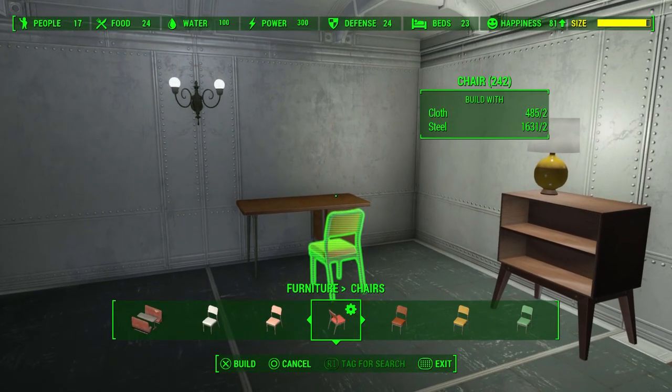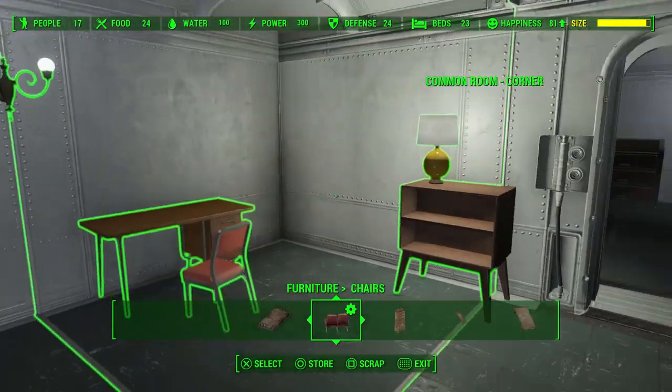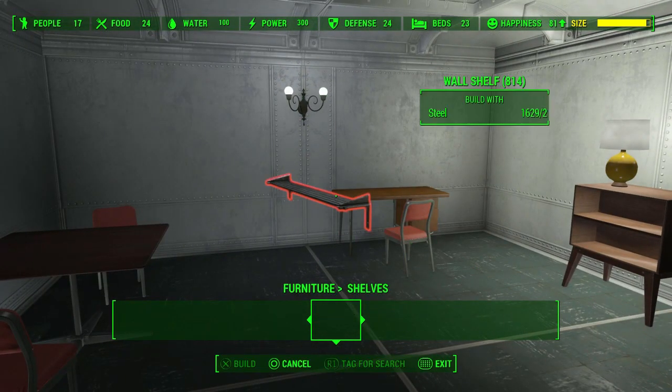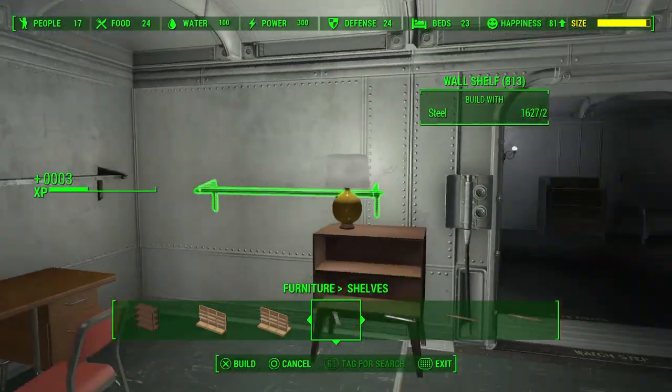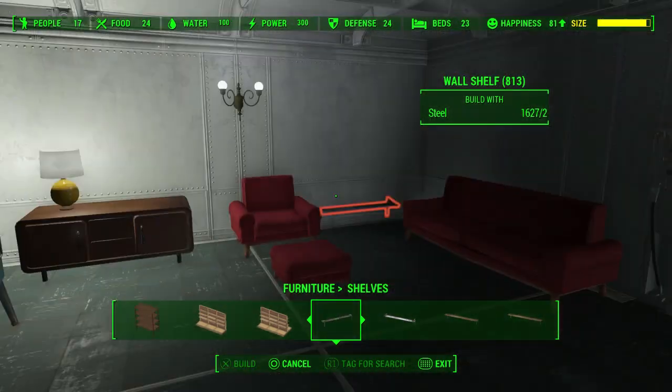These people don't have a desk chair. They just have one of these. I don't know why. I just decided that it's that way. Alright, so yeah, there we go.